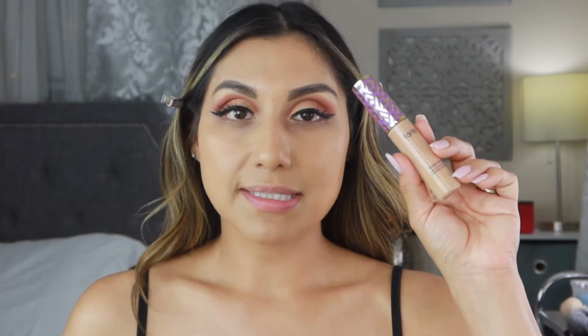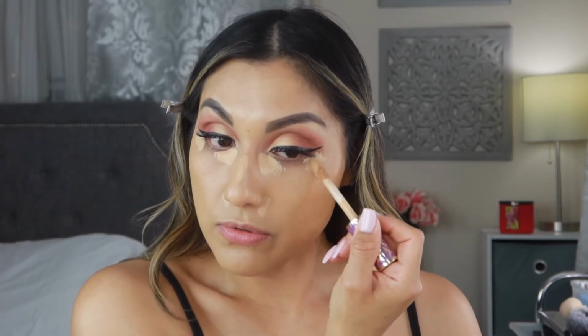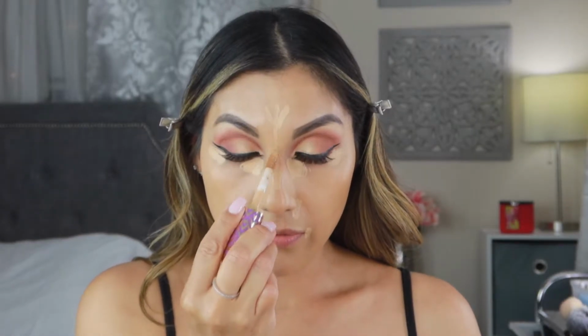Now I'm going to be grabbing my concealer. This one is the Tarte Shape Tape in the shade Medium 35N. I'm going to apply a little bit right here on the inner corner, and also right here on the outer, a little bit around my nose, a little on the bridge for more coverage. Same thing on this side, and also over here, a little around the mouth, on the forehead, can't miss that.